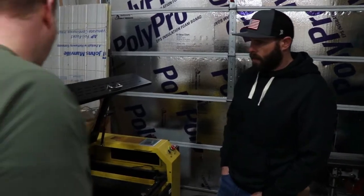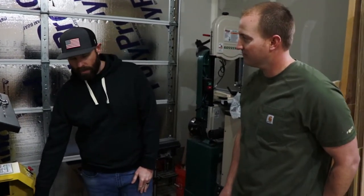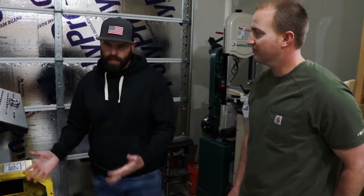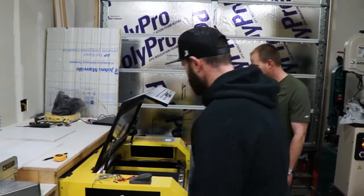Okay, so show me a little bit about this machine. I'm not familiar with laser machines, and this looks like a nice one. Yeah, I mean, it doesn't have a huge price tag. I got mine when it first came out around $1,800. But they're still a pretty reasonable price if you look at this model of the machine. But I'll turn it on and you can look at it. Okay.